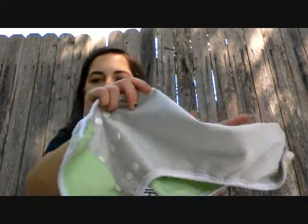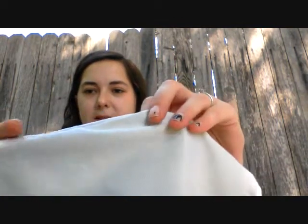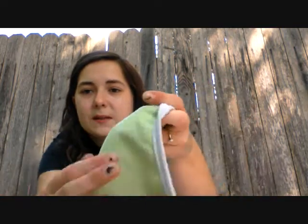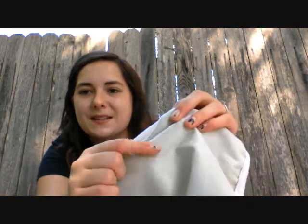The cover has, I don't know if you can see it, this material that's kind of plasticky looking, so it's material on the outside and plasticky on the inside, and this is a cover.